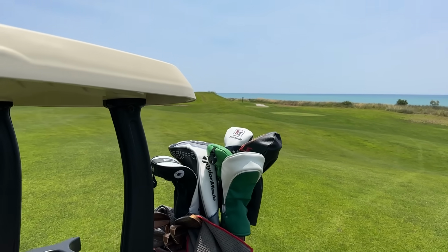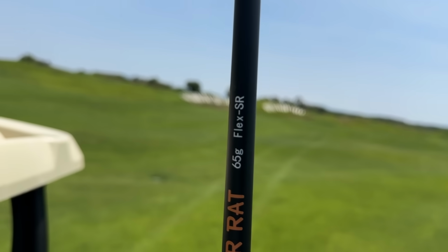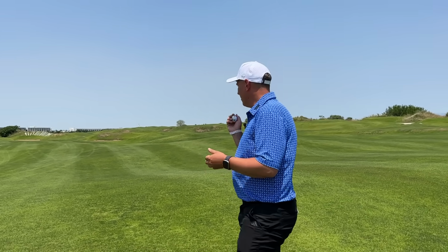Did you know it's a soft regular shaft? It's a what? Soft regular shaft. Is it really? Yeah, 65 gram. Funny how no one knows if you don't tell them. Well, you're hitting it really well.